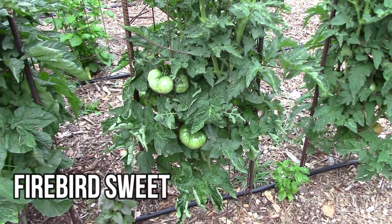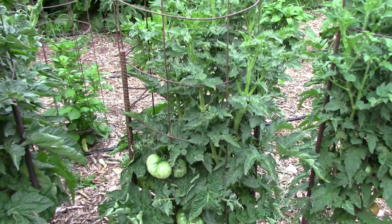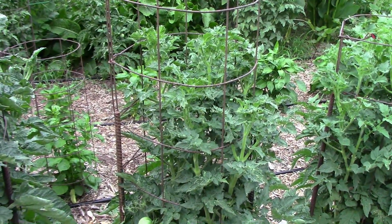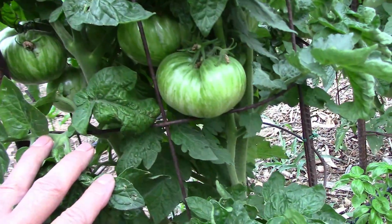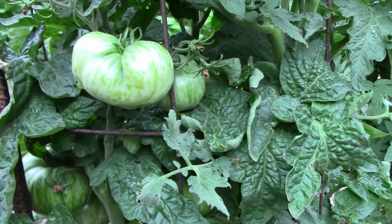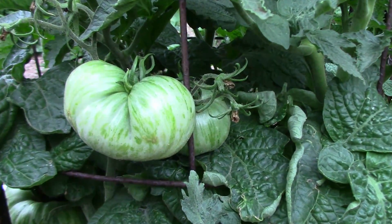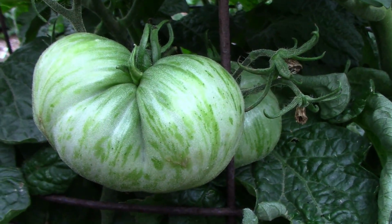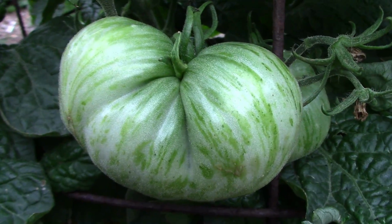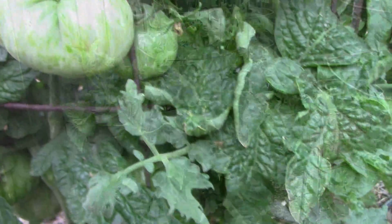Next is Firebird Sweet, and this is one of the 2 that you guys picked for me to grow. And it's standing about 42 inches tall and has 10 tomatoes on it. As you can see, these have green stripes at this stage, but as the tomatoes ripen, those green stripes will change to gold color, making for a very attractive fruit. This is another one that I'm really looking forward to tasting, and as soon as we get enough ripe ones, I'll start doing some taste test videos.